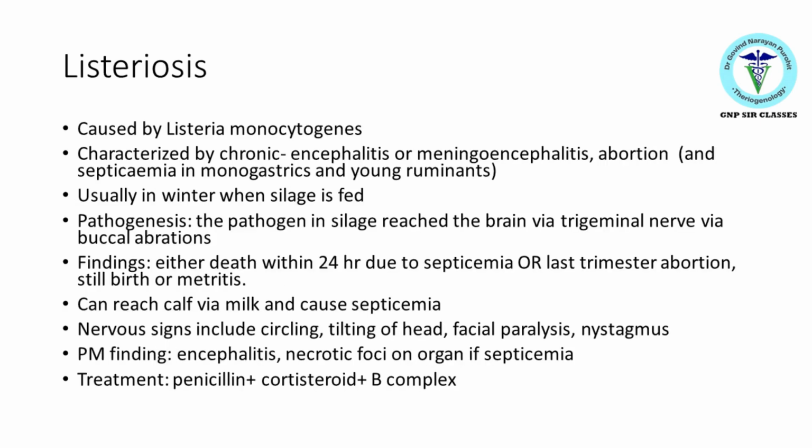Listeriosis, caused by Listeria monocytogenes, often occurs in winter and can lead to severe neurological symptoms and septicemia in animals. Prompt treatment is necessary.